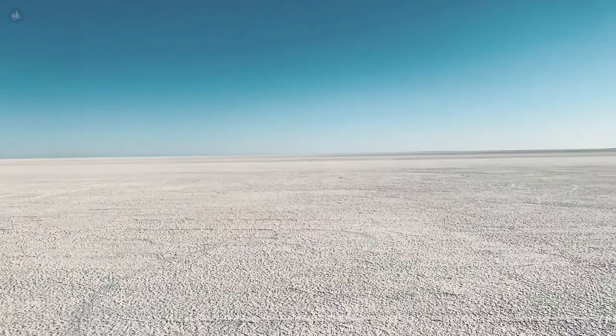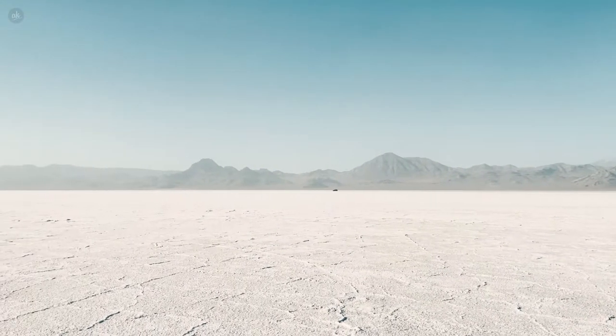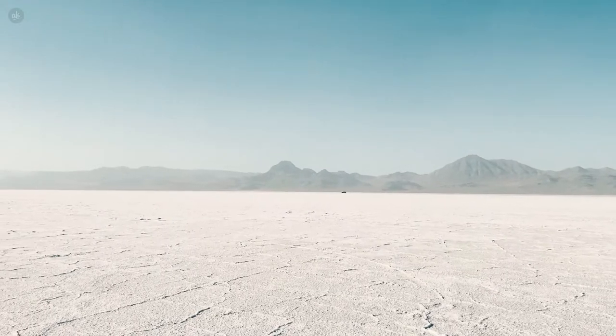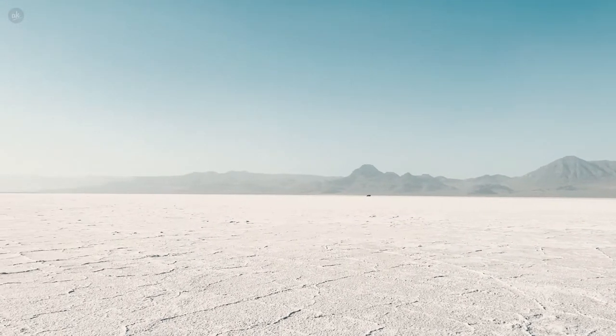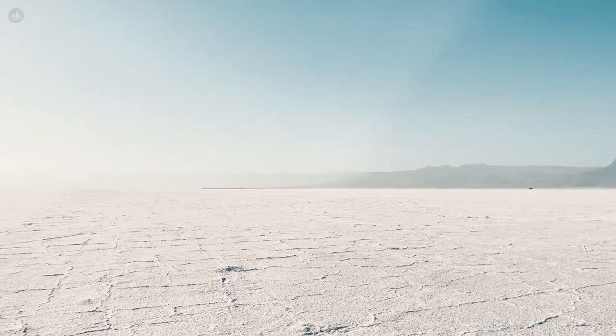Cell phone coverage can be limited depending on the carrier. There is no overnight camping, so plan to return at the end of the day or find accommodations outside the Salt Flats.